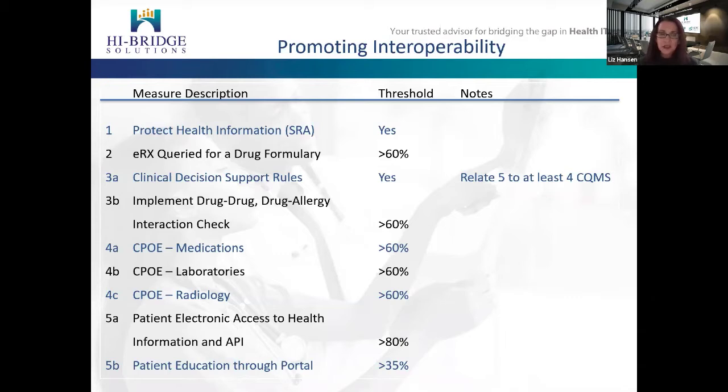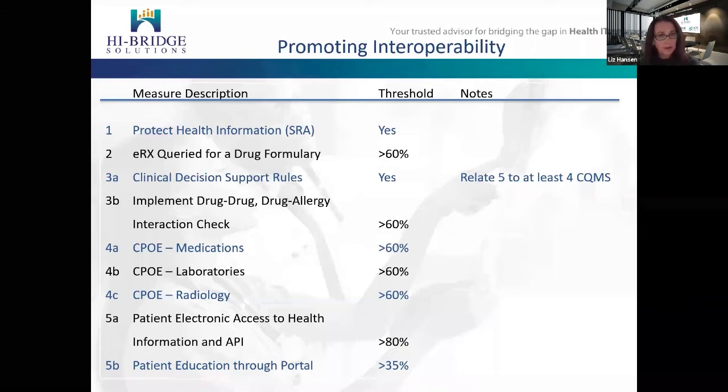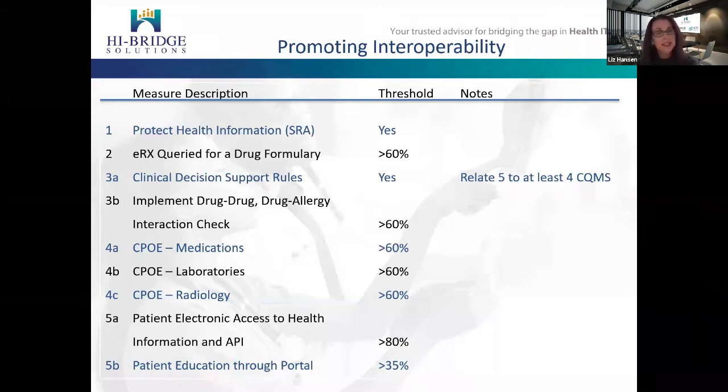These clinical decision support rules, which may be in the form of alerts, may be areas in a template that you need to fill in. You need 5 of these, and they need to relate to at least 4 quality measures. They could relate 5 to 5 quality measures, or you could have 5 that relate to 6 quality measures, but you have to have a minimum of 4 quality measures relating to those.